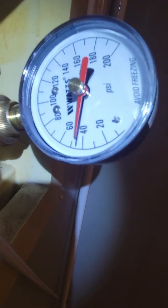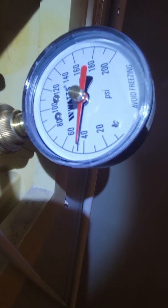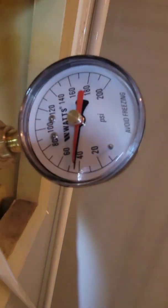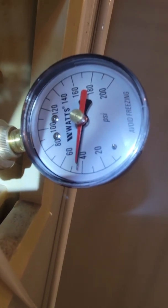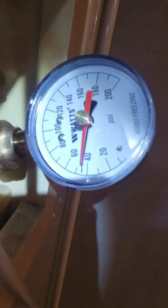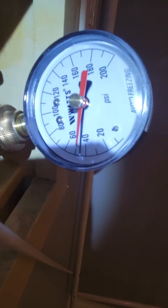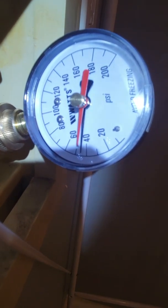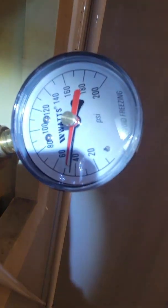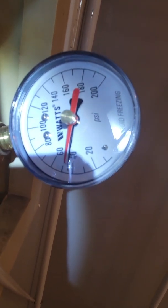Time is 6:01 p.m. and we'll let it run for 5 minutes. You can see it's probably sitting around 45 psi, and this is on the cold water side. The time's now 6:07 p.m. and we're still right about 45 there.